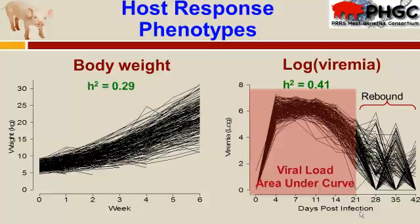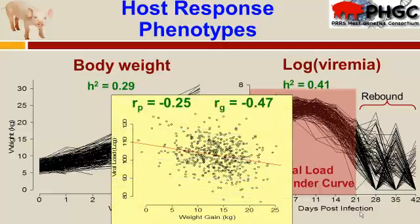There is a relationship between viral load and weight gain. On average, pigs that have higher levels of viremia, they grow less fast, which is as you expect. But it's not a strong relationship, not at the phenotypic level. It's a little bit stronger at the genetic level. So this says that genetically, pigs that allow more viremia to develop, they grow slower genetically.